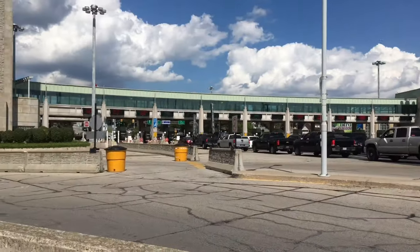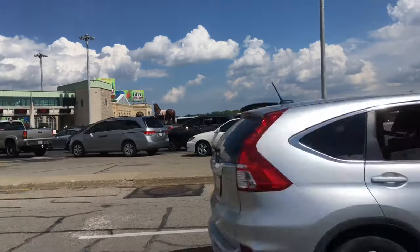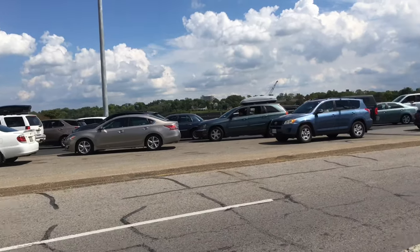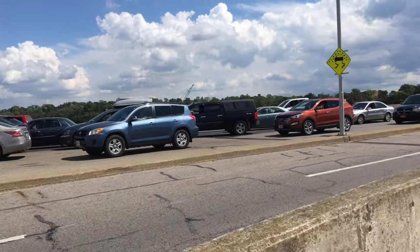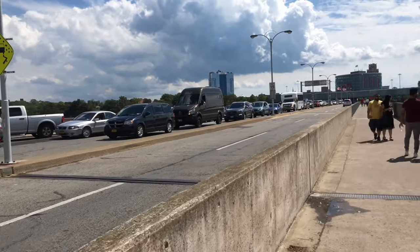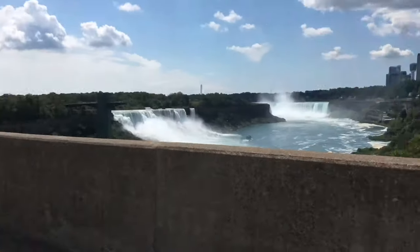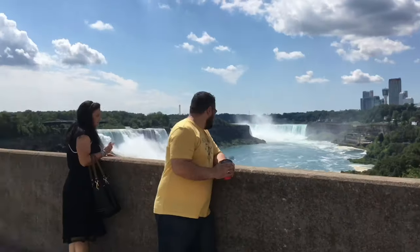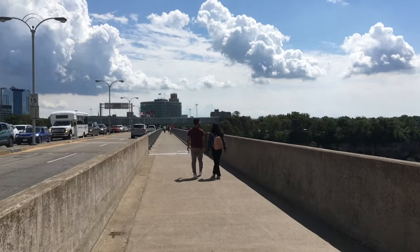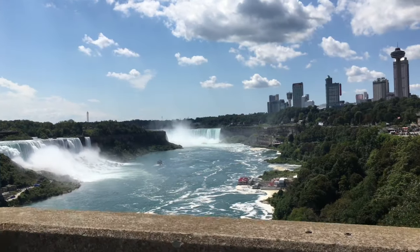If you're driving to Canada, you're going to need patience. There are a lot of people going to Canada to see Niagara Falls, especially on a sunny day. So you're going to have to wait and be patient. So walking becomes the best alternative. Walking to Canada, best alternative. Look at that, America's right there, you can see it. This is another view of Niagara Falls.